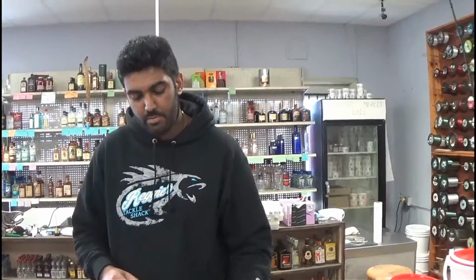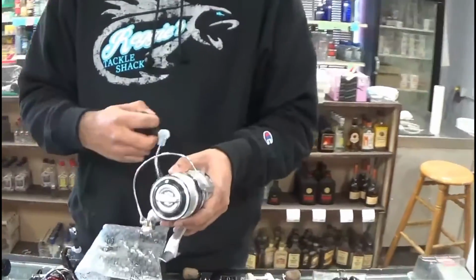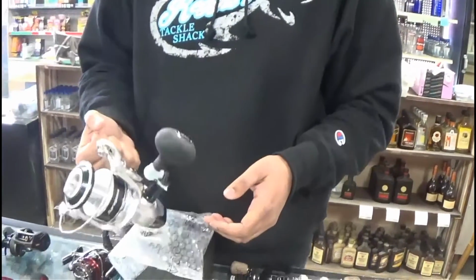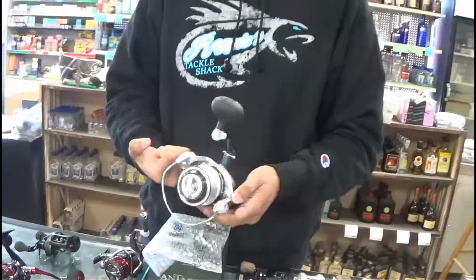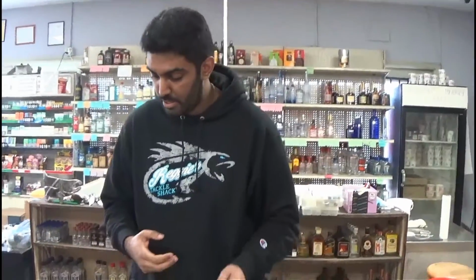On the other hand, for heavy duty fishing are these Saragosa reels. These are probably one of our best sellers for sturgeon and stingray. They're lightweight, simple reels, but they're sturdy. They've got some heft to them, but they just last forever. They were recently redone about last year, so they're fairly new. Everything's up to date.